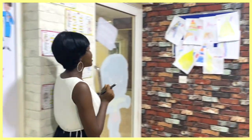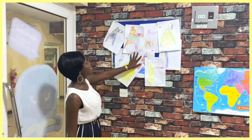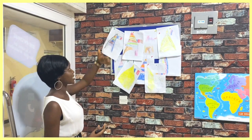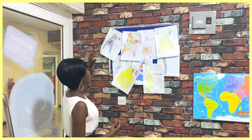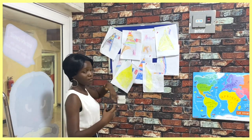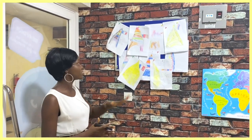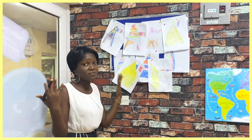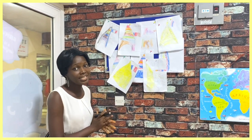Okay, so c'est pas fini. Here is the part where the teacher gives them different activities, and then they are meant to fix whatever project or assignment they need to do. This is the part where they can always display it and also be proud of themselves anytime they see it.